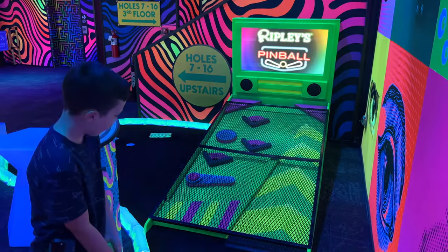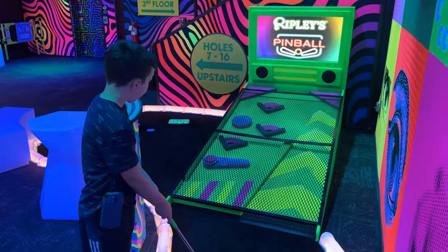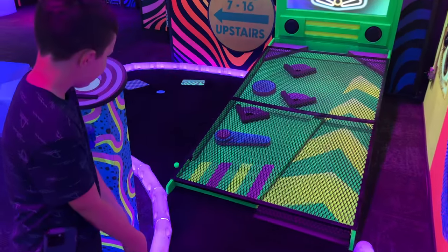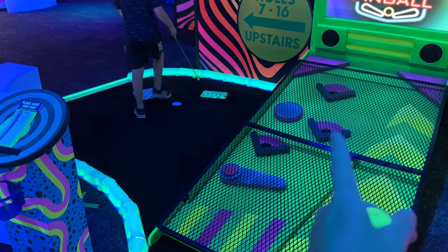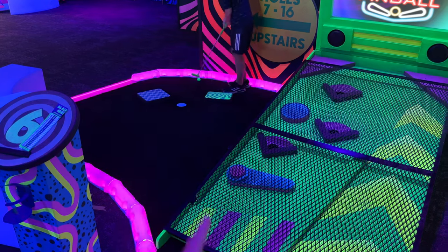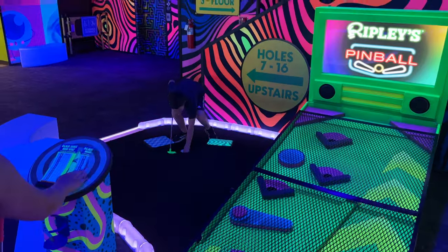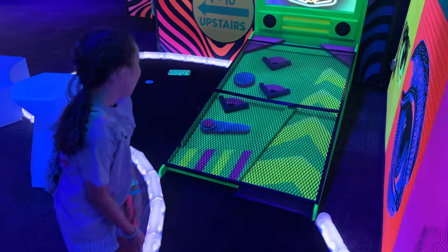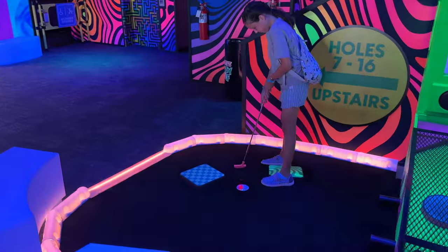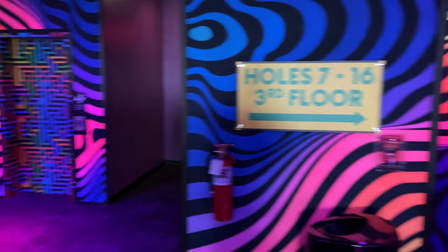We've done Plinko, we've done Skee-Ball, we've done pool, now we're at pinball. You can get into that, I think, is one of your best ones. Then it gets less and less close to the hole, depending on which one you get it in. Oh, good try, Micah. See how Hannah can do. Nice! Oh, you got it in the top one. She did. There you go. Nicely done. Good job. Could utilize the elevator if you wanted to, but we're going to take the stairs.